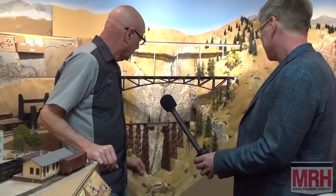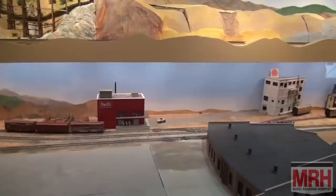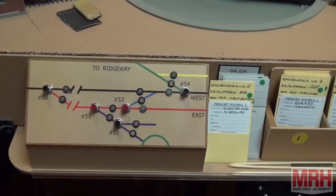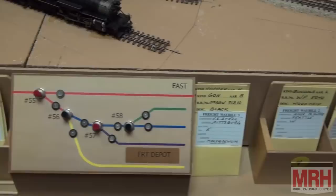And your scenery and your rock castings, your choice of coloring, plus it appears you're set up for operation. Absolutely. You notice scattered around here, I call them mini panels. Mm-hmm. And the idea is that I like to have my panel right in front of where the operation is taking place. So with one push of the button, I can readily see what route the turnout is taking.